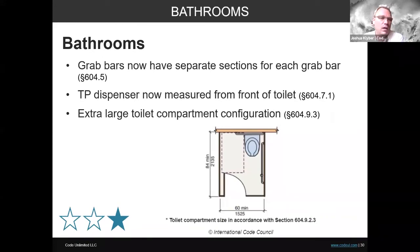Okay, bathrooms. Minor change, the vertical and horizontal grab bars now each have their own section rather than being lumped into a single section. The toilet paper dispenser is now measured from the front of the toilet rather than from the rear wall. The A117 in the 2009 version basically measured it from the back wall in an effort to advocate for a change to that form of measurement. Because it would be a lot easier because the back wall is always standard and there, where the front of the toilet changes depending upon which toilet model is being installed or has been spec'd.